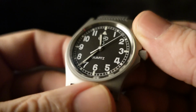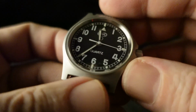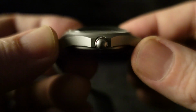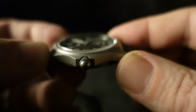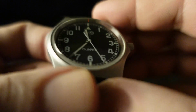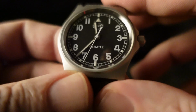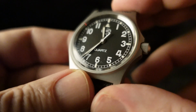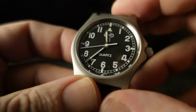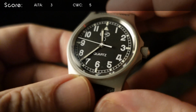As its name informs us, this crystal is sapphire. It is completely utilitarian. It's not totally flat. It is barely domed, which looks nice on this watch. And being sapphire, it is really tough. It will shatter if you impact it hard enough, but for use as a tool watch, sapphire is so great. So I'm going to give this a 5 out of 5.